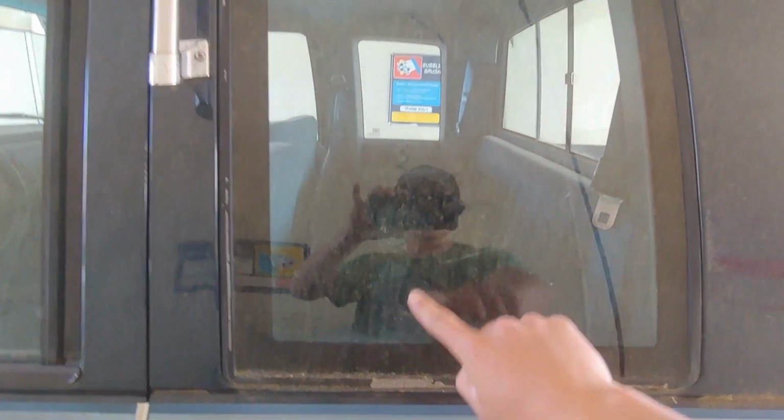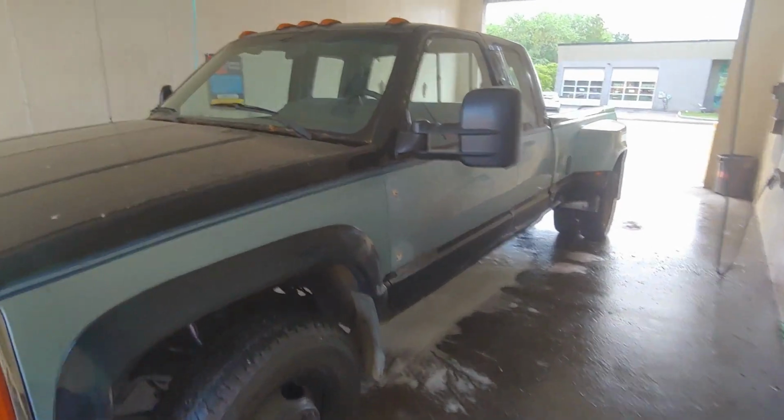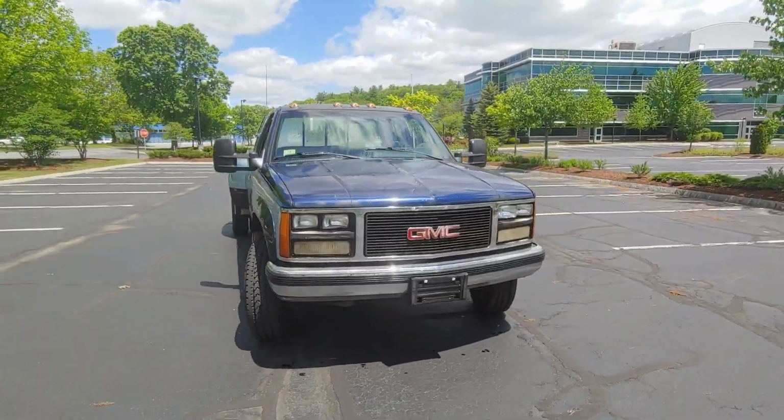Just want to clean it off because you can see it has all this grime and pollen on it. I think it'll look nice once it's clean. So let's go ahead and give it a wash, see how it looks, and then drive the rest of the way home. There it is after the car wash. It's a pretty sharp looking truck.